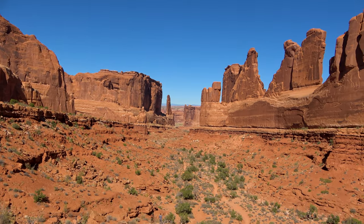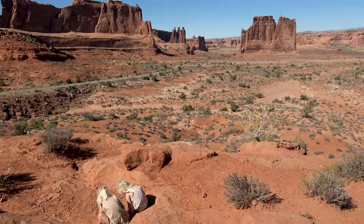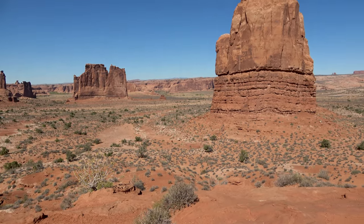What is it with those red rocks? I don't know if anyone can relate, but we have always been attracted by this unique and raw-looking landscape.